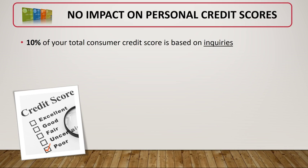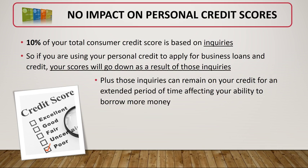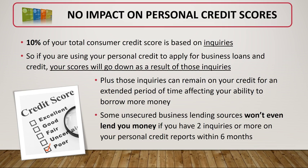10% of your total consumer credit score is based on inquiries. So if you are using your personal credit to apply for business loans and credit, your scores will go down as a result of those inquiries. Plus, those inquiries can remain on your credit for an extended period of time, affecting your ability to borrow more money. Some unsecured business lending sources won't even lend you money if you have 2 inquiries or more on your personal credit reports within 6 months.